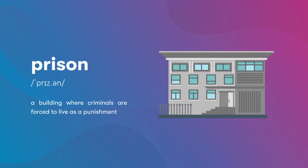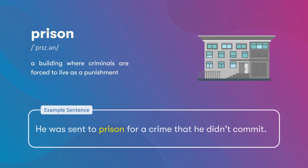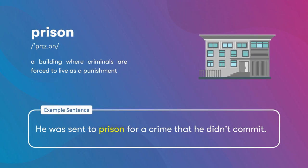Prison. A building where criminals are forced to live as a punishment. He was sent to prison for a crime that he didn't commit.